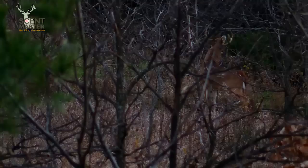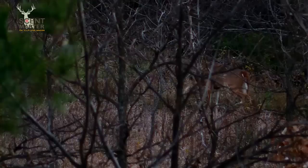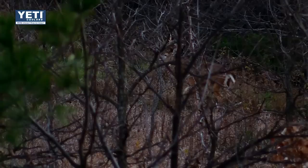Yet another good night in the stand, another close call for me. That's a buck I really want to kill. We call him RG3. I was really hoping to see him tonight. I was glad to get a look at him, and he looks even better than he does in trail cam pictures.